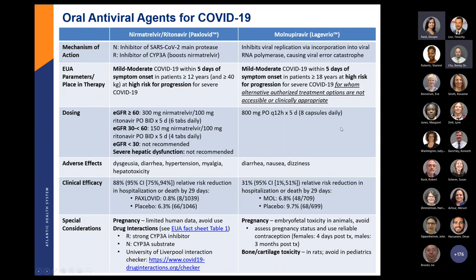Again, with dosing, also a relatively high pill burden. It's 8 capsules a day divided Q12. Adverse effects we see are diarrhea, nausea, dizziness. Again, the clinical efficacy is about 31% relative risk reduction in hospitalization or death.